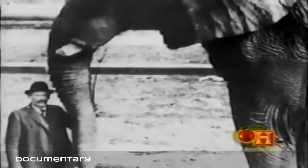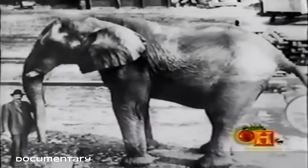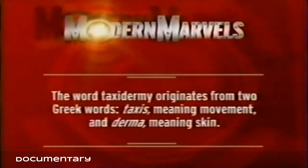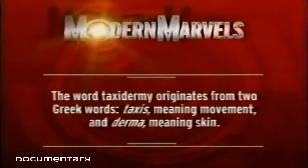But it was a very unscientific endeavor that would give taxidermy its next push forward. Legendary showman P.T. Barnum and his mammoth elephant Jumbo would pave the way for the great museums of the 20th century. The word taxidermy originates from two Greek words, taxis, meaning movement, and derma, meaning skin.